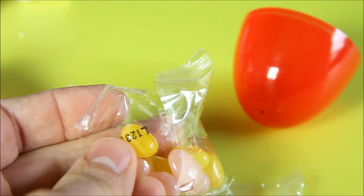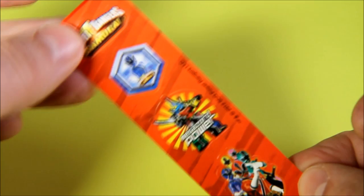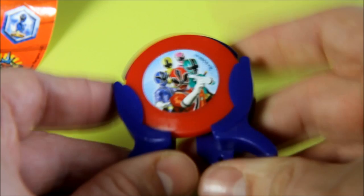Oh! Okay, we found something like this. That's stickers. That's four stickers. Quite nice. And that's the toy. It's actually cool, I think. You put this button in, and you can shoot, I think. Whoa!